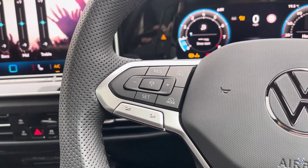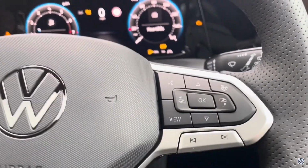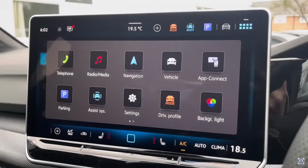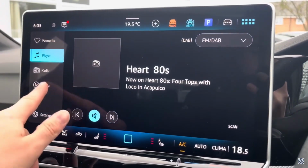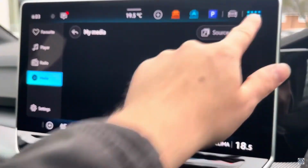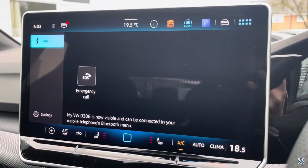Checking the price, it's up for 34,400 at the current time of filming. I'm filming this on Sunday, the 22nd of September, I think it is. I can't even remember the date. And then you've got the new infotainment system, as you can see through here.